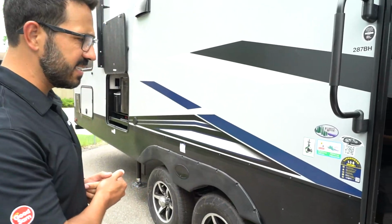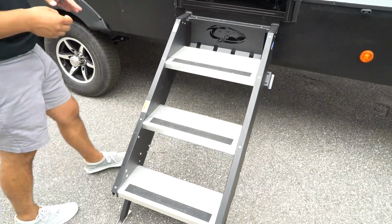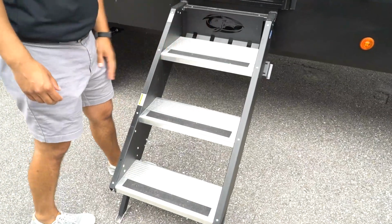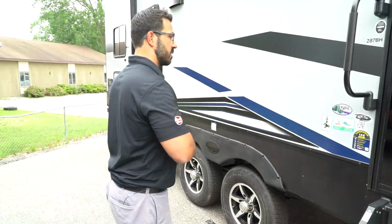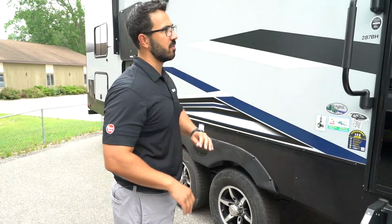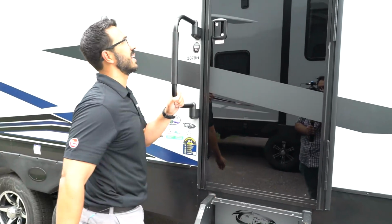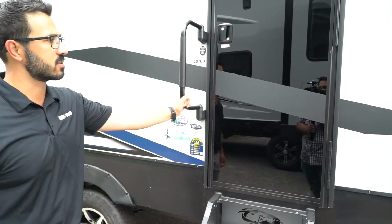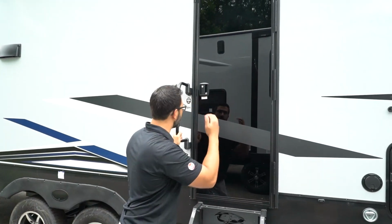To get inside, this one does use the MORryde step above step system. You'll see this is unique, which I like that they put that in there. MORryde does that for a few different manufacturers. They do it here. I think that's awesome for the Arctic Wolf. And this is something else that really I've only seen on the Cherokee family. I love that they did, and that is a tempered glass door. Folks, this thing looks phenomenal. I can see my reflection, see if I'm looking good.